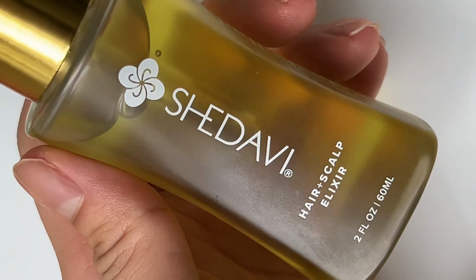Using oil in your hair care routine is one of the best ways to promote healthy, strong, and hydrated hair. Oils like those found in our Shampoo iconic hair and scalp elixir work wonders to seal in moisture, enhance scalp health, and strengthen your strands from root to tip.